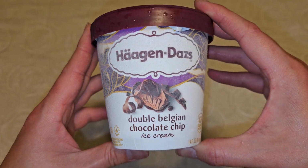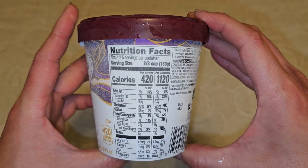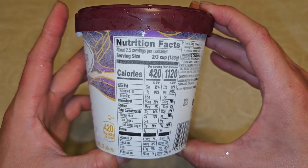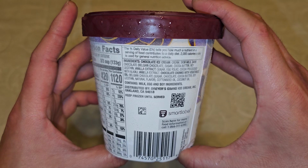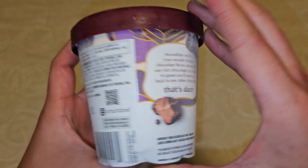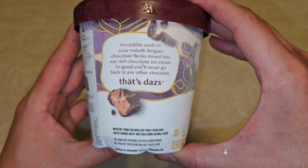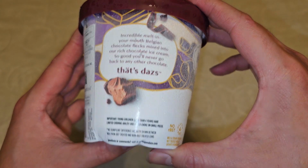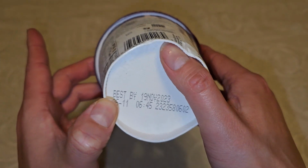All right, double Belgian chocolate chip. 420 calories. Ingredients. Little message. It says kids can choke on this, so be careful. And November. All right, I'll be back with another six.